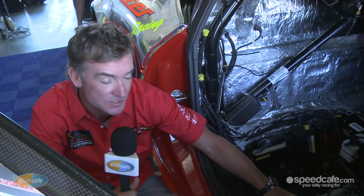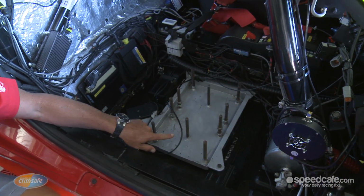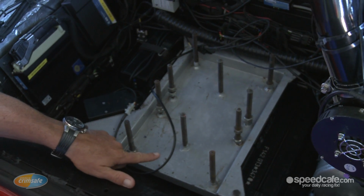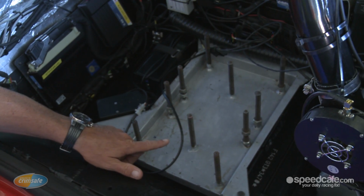When we talk about parity, one of the main things they do in GT3 racing is weight, and we've got inside the car, every car must carry a weight box. So if the car's too fast and they want to slow it down in the way of weight, plates get bolted on here, they get sealed, and every Ferrari will be running the same weight.